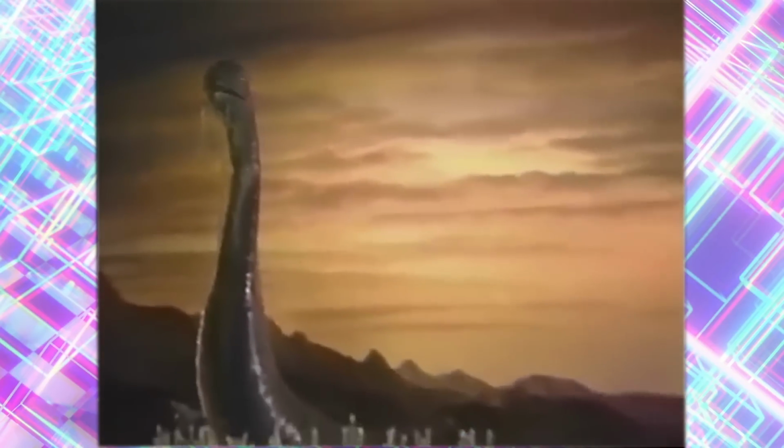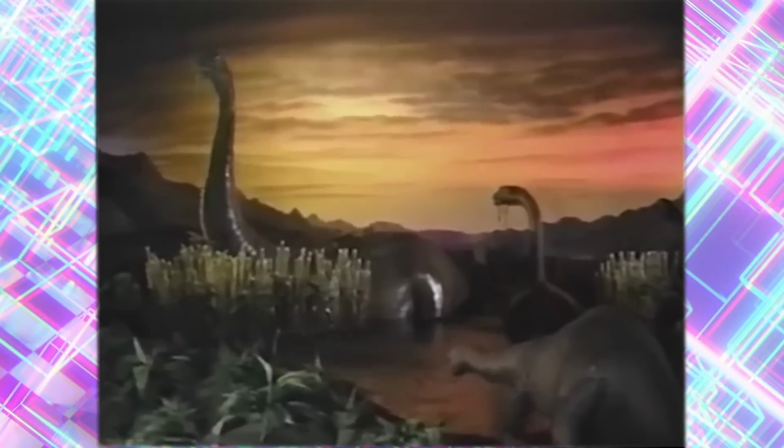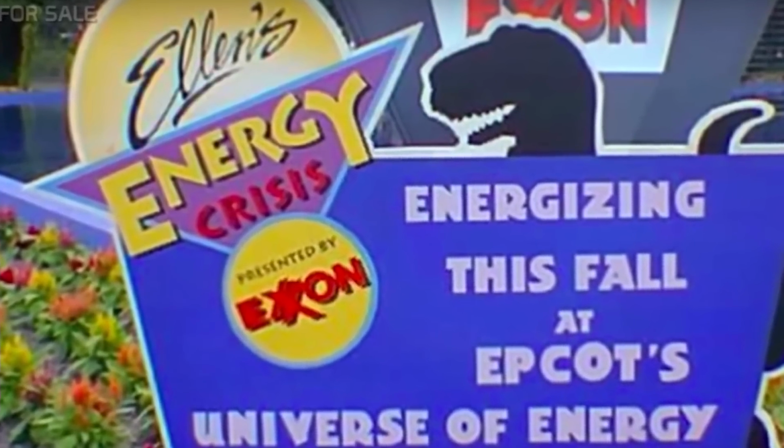Universe of Energy was undoubtedly a strange attraction that could only work in a place like Epcot. Asking guests to give up almost an hour of their time to a single attraction, especially one that involved a lot of sitting and a lot of films, was a major undertaking. That being said, it developed a following at best, or gave people an air-conditioned hideaway at worst. On January 21, 1996, Universe of Energy closed for a refurb.